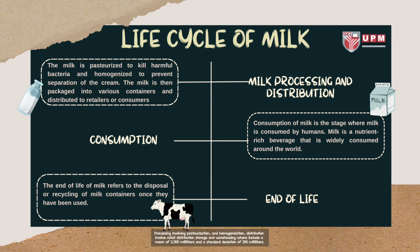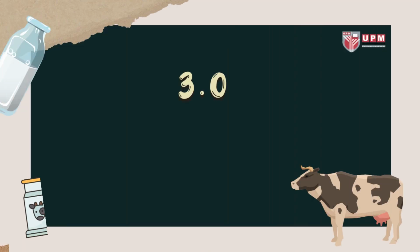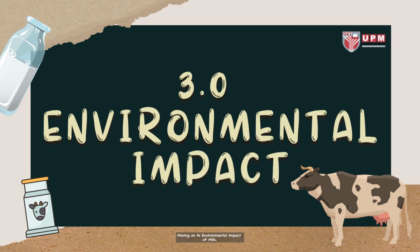In the consumption stage, milk is consumed by humans. Milk is a nutrient-rich beverage that is widely consumed around the world. At the last stage, the end of life of milk refers to the disposal or recycling of milk containers once they have been used. Moving on to the environmental impact of milk.